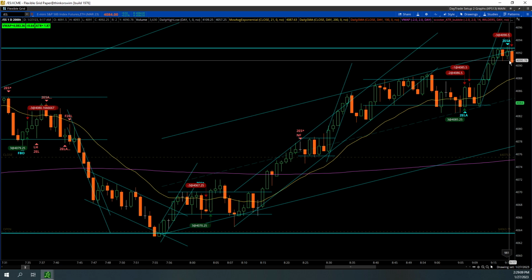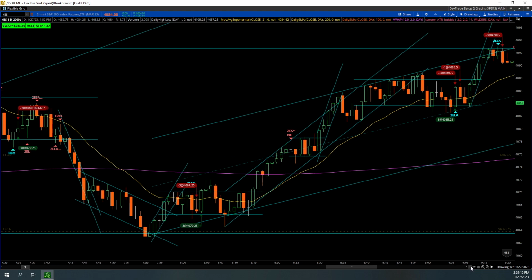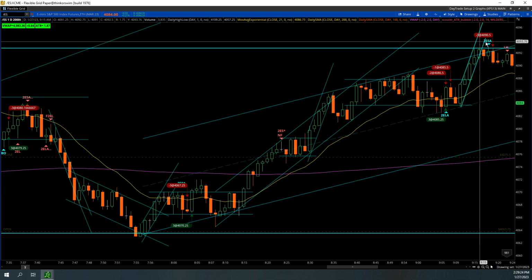Let's see, 90, 75, 78. So it's 90.50, one tick below. It comes out, making me wait a little bit, and then it confirms with a lower high. So I'm feeling a little more confident now. However, I wouldn't have taken this lower high if I missed this trade.